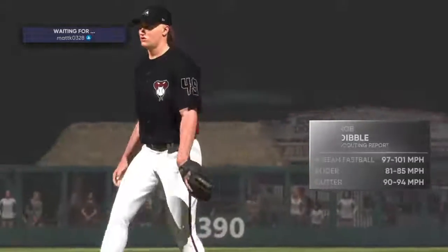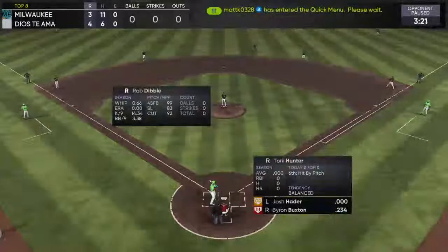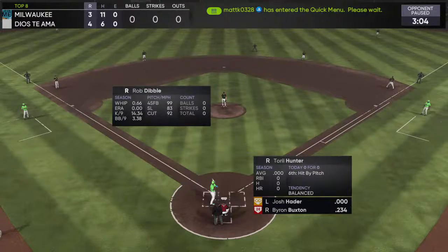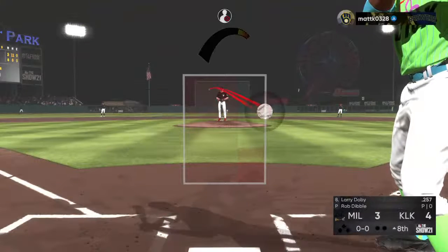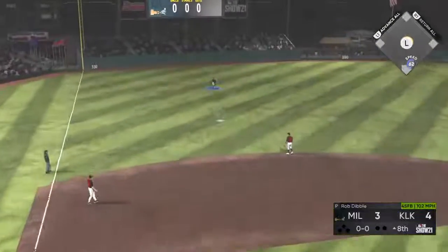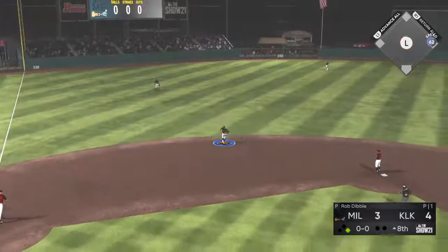Rob Dibble has been summoned from the bullpen as he'll do so to start the 8th. All set for the start of the inning, and next it'll be the outfielder, Torrey Hunter. Larry Doby will pinch hit here, and he's the potential tying run. First delivery to him. Line drive to left, and that's a base hit, so he does his job off the bench here to open up the 8th.